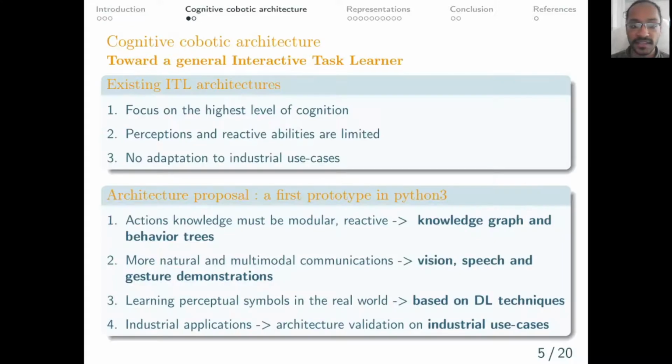When we have this architecture, we can build an interactive task learner. There exist some ITLs in the literature, but they often focus on the highest level of cognition. Perception and dexterous abilities are still limited, and to our knowledge, there is no adaptation yet to industrial use cases. So in that context, we decided to propose our own architecture, and the first prototype was implemented in Python 3 in order to ease the implementation and the integration of deep learning modules.